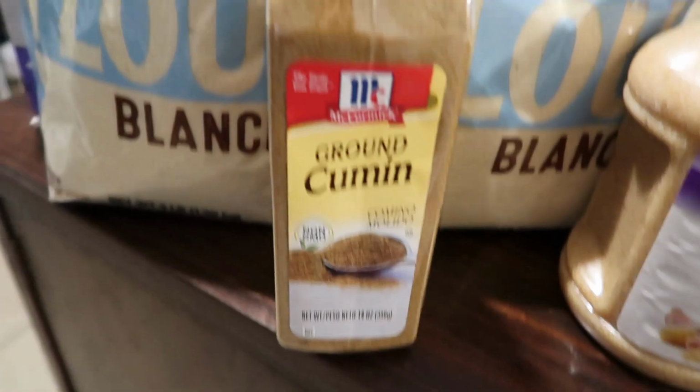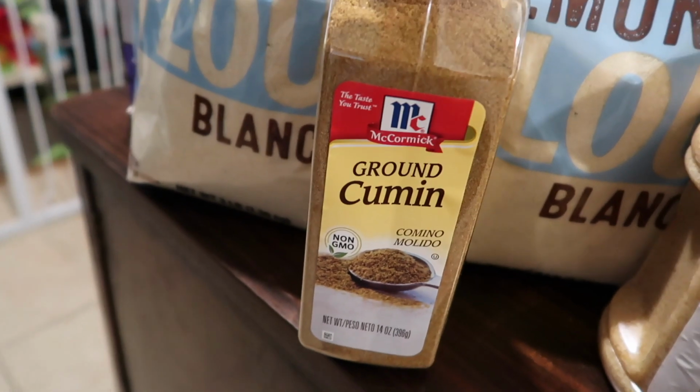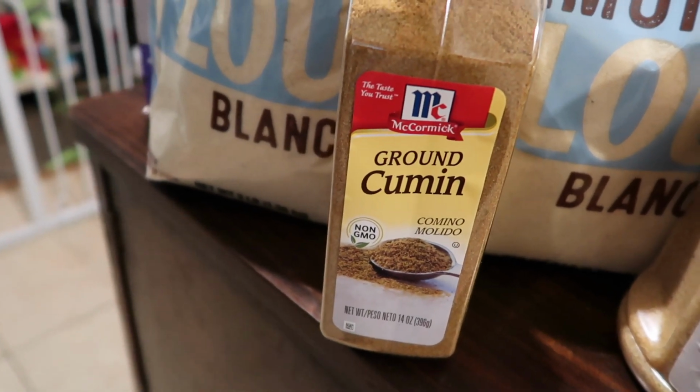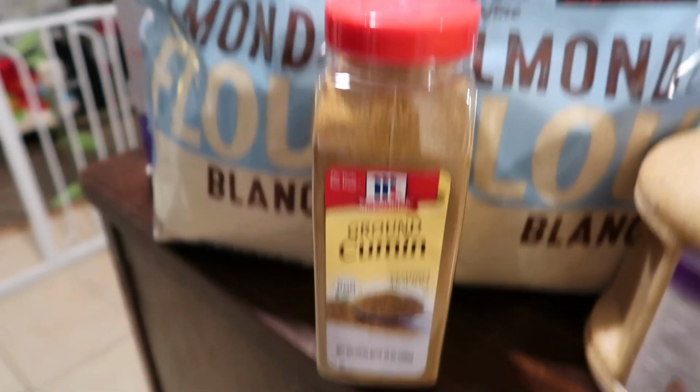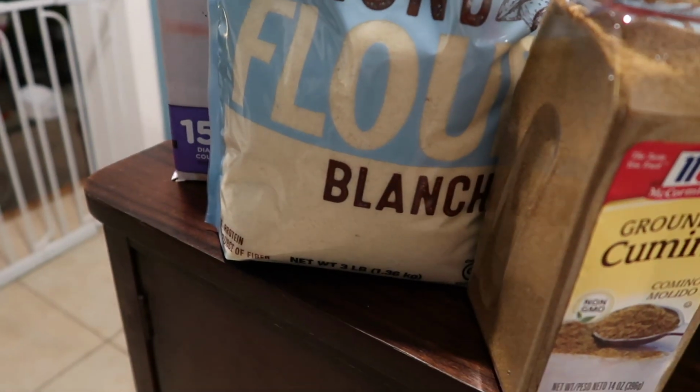Ground cumin. I go through this like crazy because I make my own taco seasoning, and I just kind of throw it all in, and the majority of what you use to get that taco flavor is cumin. So that was $5.79.